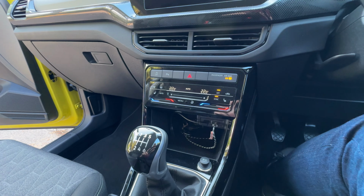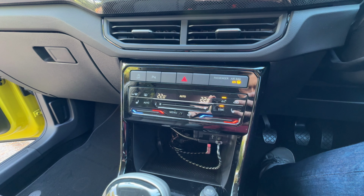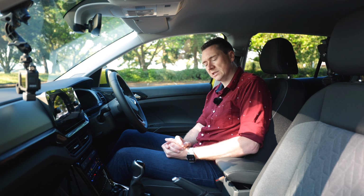12-volt socket there. USB port, and is that USB? Oh no, 2 USB-C ports there. So yeah, pretty good for plugging in phones, CarPlay, that sort of thing, although it is wireless as well, but we'll get onto the multimedia system in a minute.